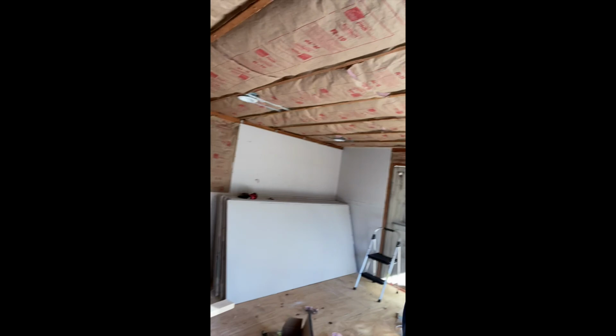Hey, what's up everybody? It's a gorgeous day today, so I've been working back here in the studio. My buddy Kevin and I have been working out here, so I'll show you a little update of what's been going on in the old shed. So, got all the insulation put in. So it looks awesome, so thank you Kevin.